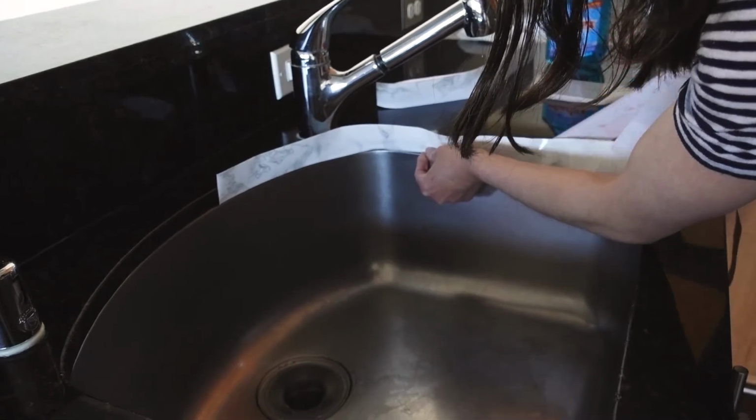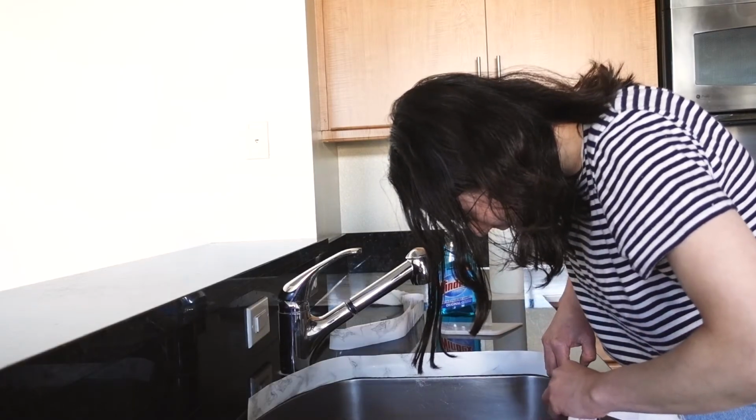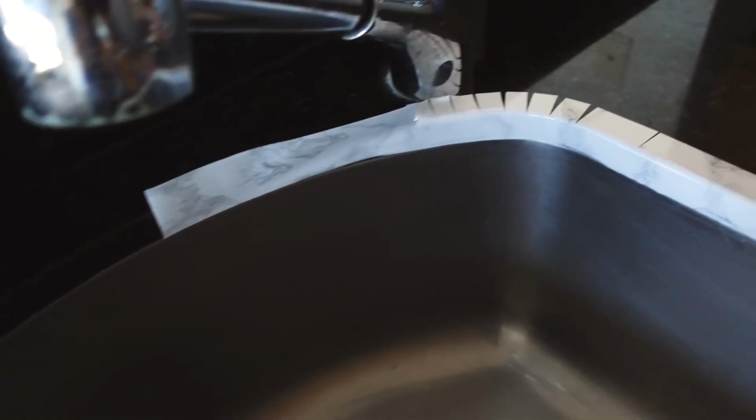The sink was the trickiest area. We cut two 1.5 inch strips, then cut slits around the edges, which we folded down to make the paper fit flush around the curves.